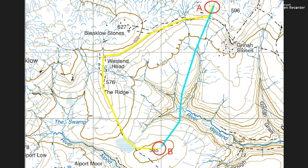Let's look at the blue route to start with. Measuring the distance, it's 2.3 kilometres. At 12 minutes per kilometre, that would take us 28 minutes. What about the climb? Well, it's downhill all the way to the River West End. We might get a slight down and up there. But then, counting the contours on the way up, if you count carefully, we've got 1, 2, 3, 4, 5, 6, 7, 8. 8 contours, 8 15s, so that's 120 metres. So time for the up would be 12 minutes. That gives us 28 minutes for the distance, 12 minutes for the climb, a nice round 40 minutes.